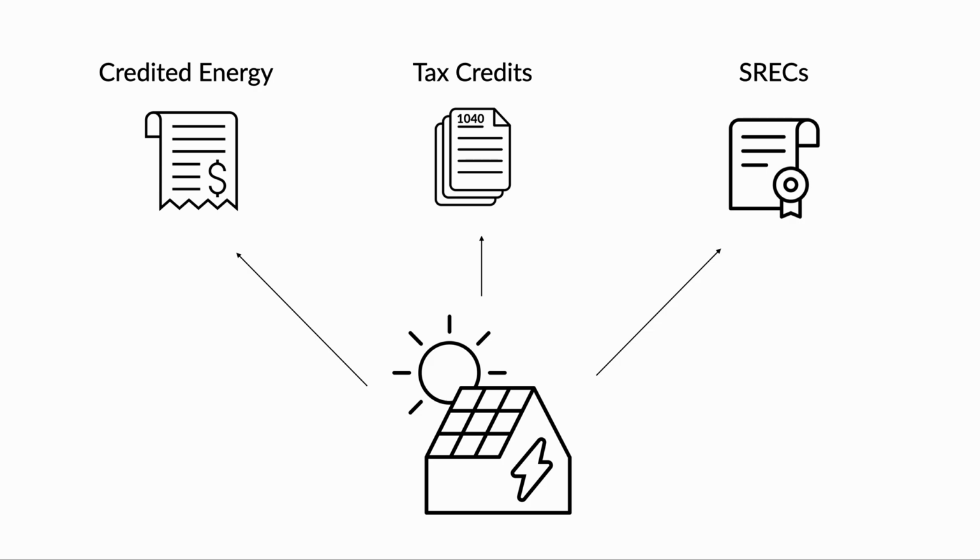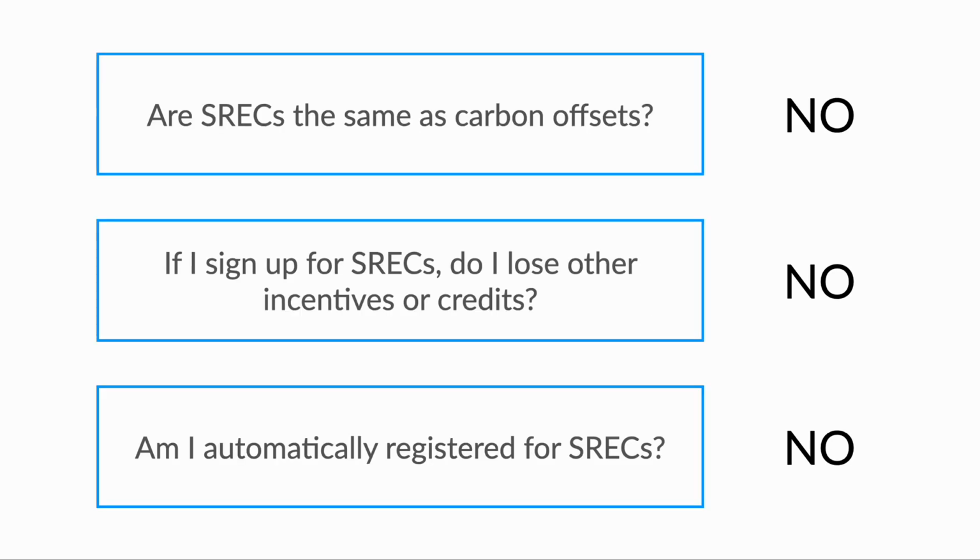That's the first. The second is IRS tax credits for the capital expenditure of having purchased your system. The third are SRECs. SRECs and the incentive payments that you get for the SRECs do not compete or take away from the first two categories, and that's important to note.